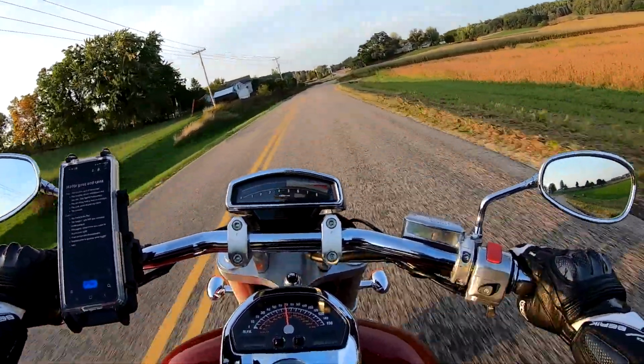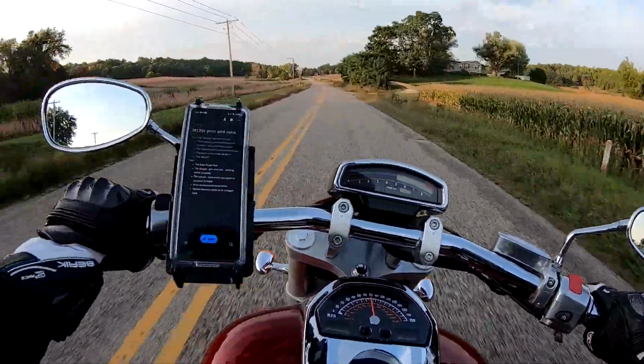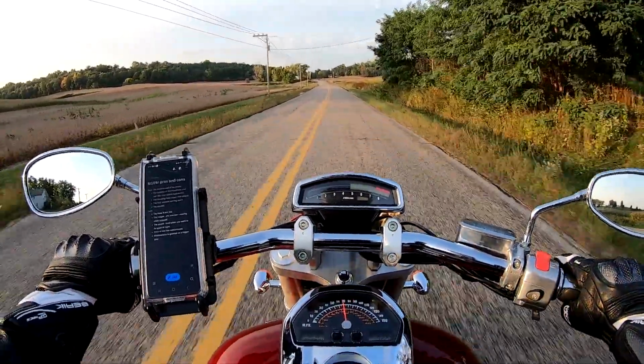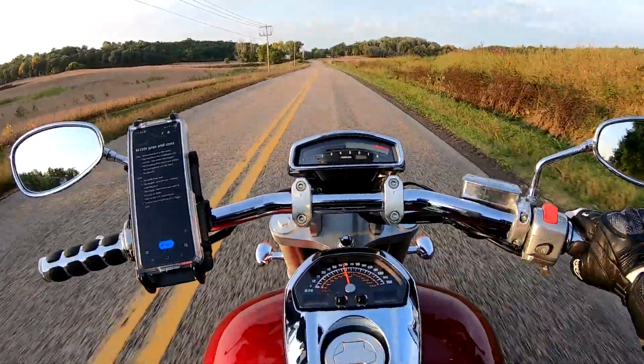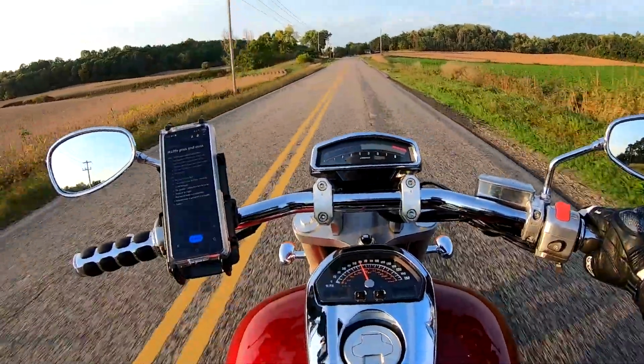It's not overly sluggish or anything. When you're up to speed, you know, handles decently well. Yeah, it's not going to flip around like an MT-07, but it handles really well. It's surprising. And that's my third pro, is the handling.